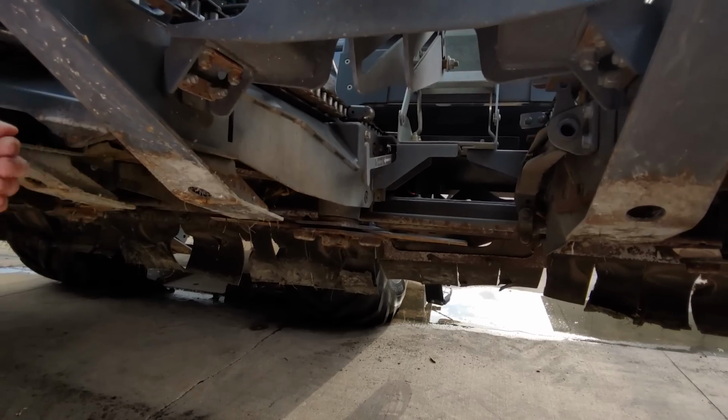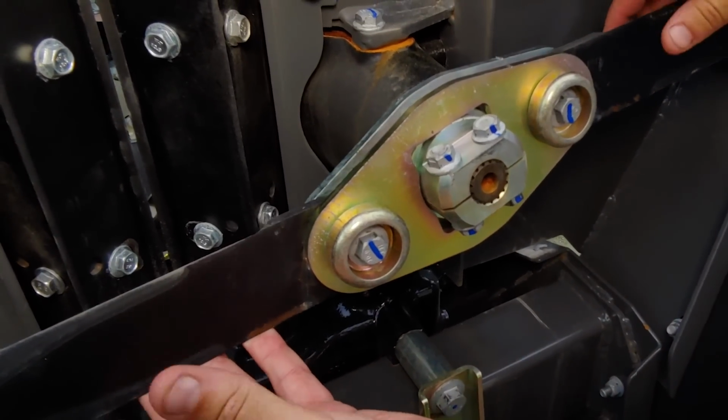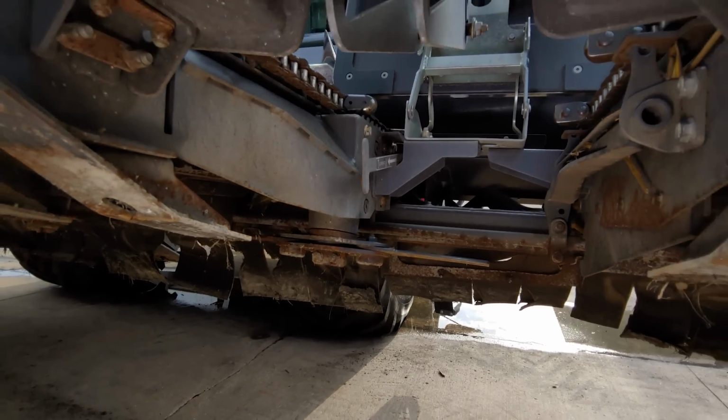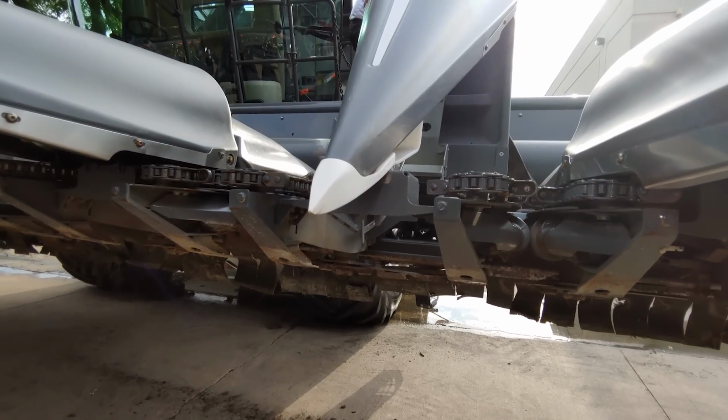Next, let's look at the choppers. So on the choppers, we have the chopper right at the back of the row unit. This placement is so that we can pull the stock through the deck plates and then chop it. And that prevents some of the ear loss. If the chopper is too far back, then it's not effective on chopping.